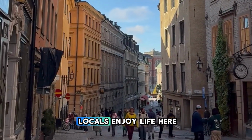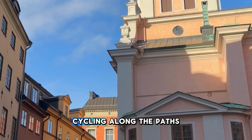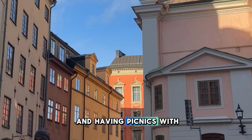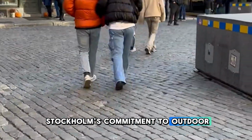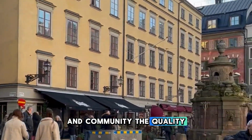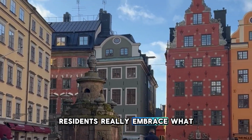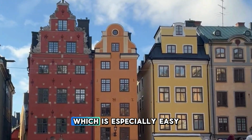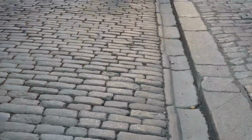Look at how the locals enjoy life here. People are out walking their dogs, cycling along the paths, and having picnics with friends. It's a testament to Stockholm's commitment to outdoor living and community. The quality of life here is incredibly high. Residents really embrace what nature has to offer, which is especially easy with so many parks and waterfronts.